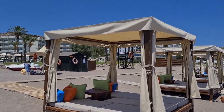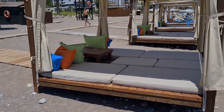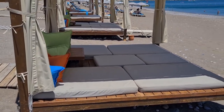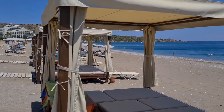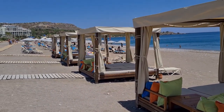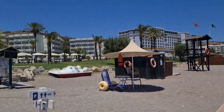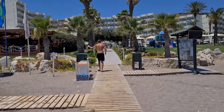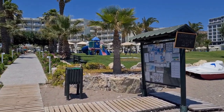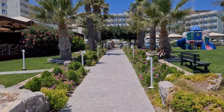They also have these baldachins, I don't know how you call them. You can reserve them. It's 85 euro per day. You have drinks included and snacks, but as you can see, for the moment there is nobody. And this is another entrance to the hotel.